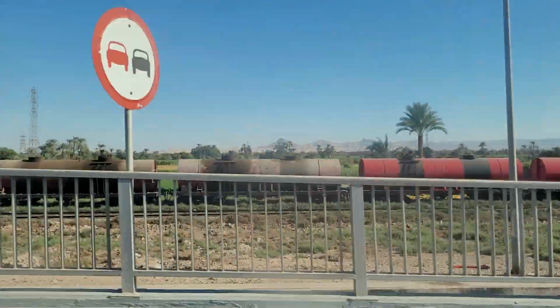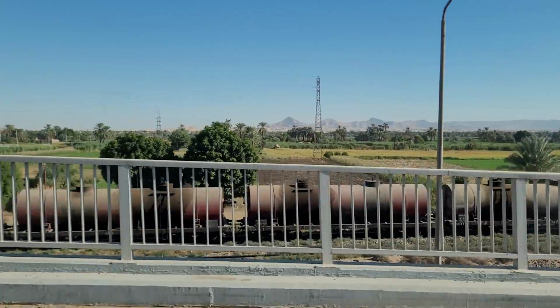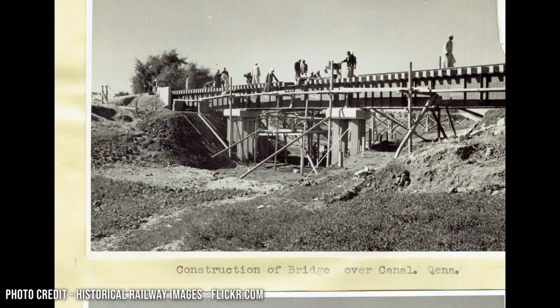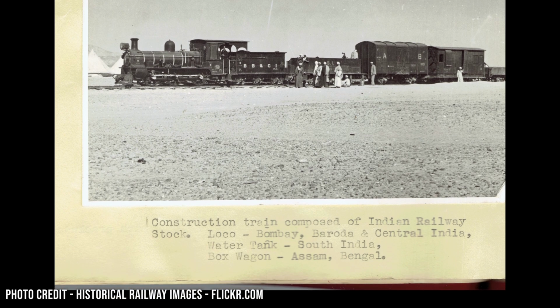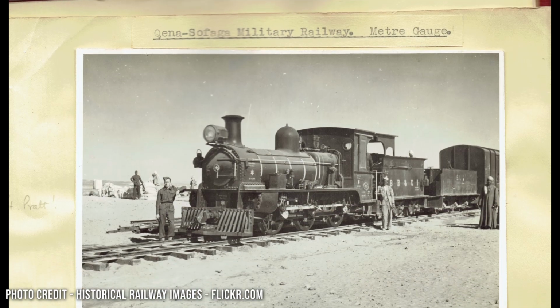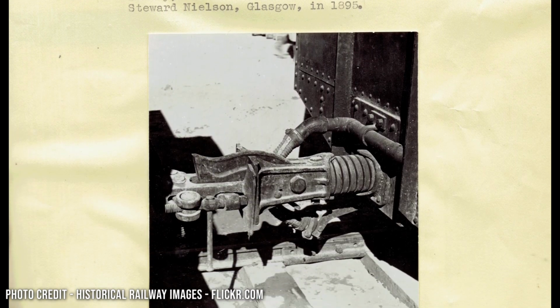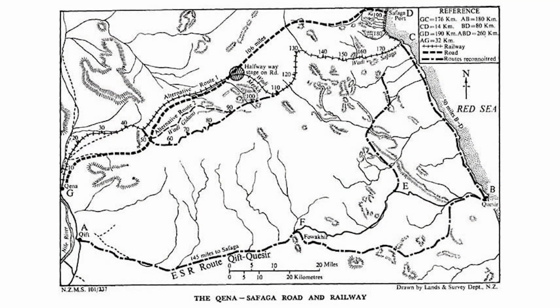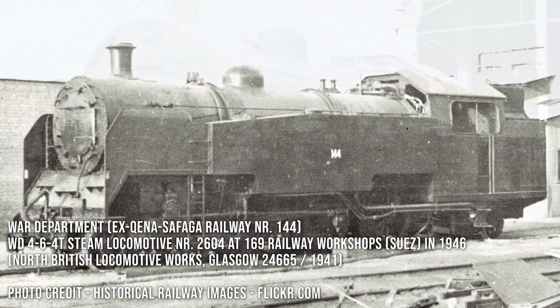So what about the person who told me the line was built by the military during the Second World War? This clearly wasn't a wartime relic, the sleepers were modern. Well, there was also a 1 metre narrow gauge line built in the early 1940s by British and New Zealand engineers between Safaga and Qena. This was built in case the Nile Delta was lost to the enemy and the forces needed to move back up the Nile and possibly evacuate via Safaga. This railway took a different route to the more modern phosphate line, but was built considerably quicker and completely taken up after the war. It's a real shame that neither of these lines are still operating today.